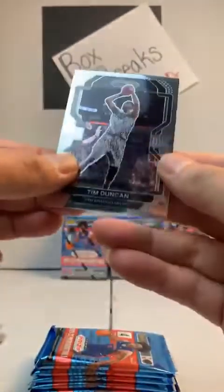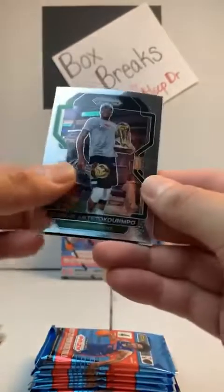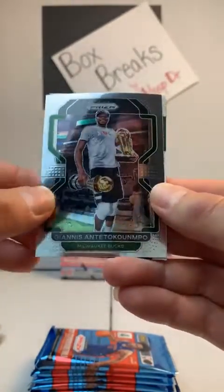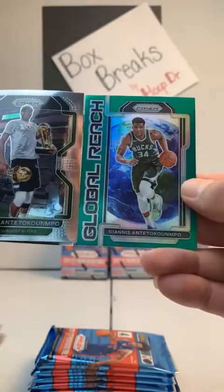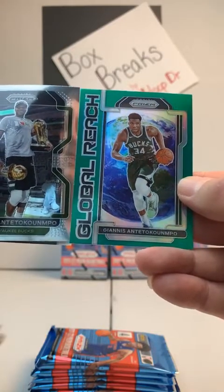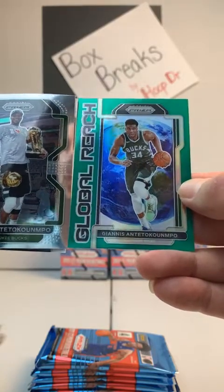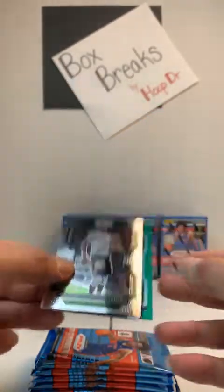Second Mim card of the break. Wow. Tim Duncan, Spurs. Giannis. Oh, that's a cool one with his trophies. Milwaukee Bucks. From the back, we have, oh, wow. Green Global Reach Giannis. Wouldn't that be something if the Mim card is Giannis too? Don't even know if that's one of the Mims, but that's pretty cool right there.